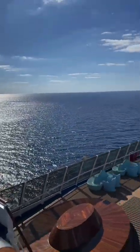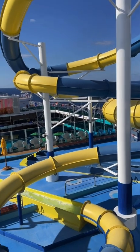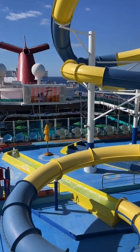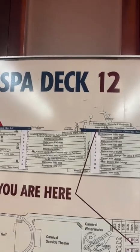All right, so I am going to pause it for now. And then as soon as we start the debarkation process, making our way to the gangway, I will continue recording when we get into port. So I'll see y'all when we get there.